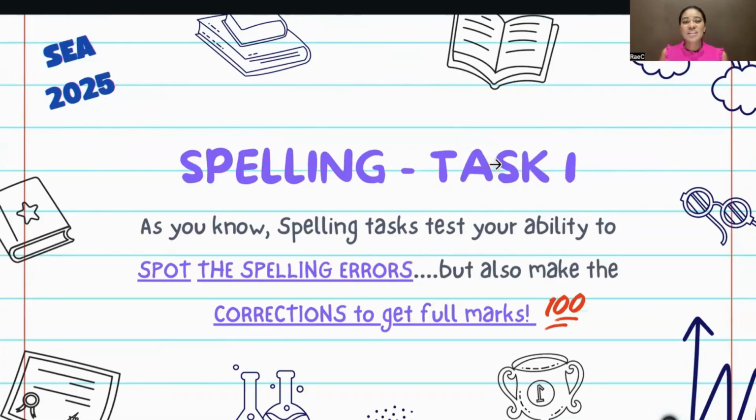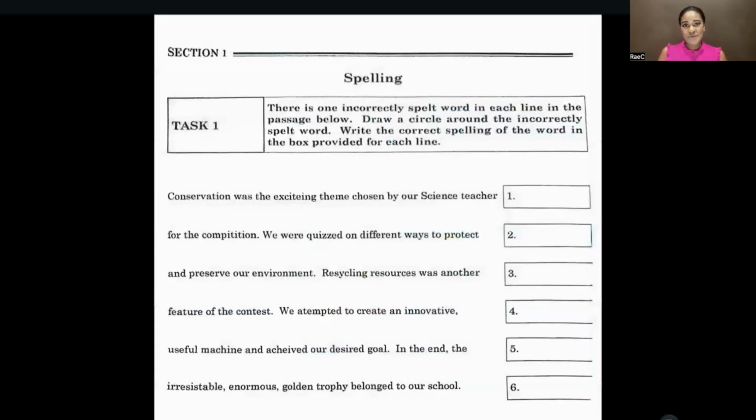So, the first task, as you know, is the spelling task. For this task, you get 6 lines of text. You have to identify 6 errors, but you also have to make corrections for those 6 errors. So you can't just spot the errors and move on to get the full marks. You must write the correct spelling of the word as well.